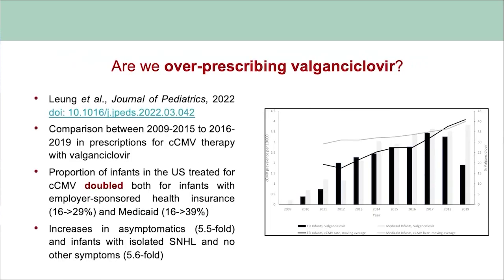There's already evidence that came out from some authors at the CDC last year that compared the percentages of prescriptions being written over the last 15 years or so for valganciclovir and saw, as you can see in the graph, striking increases in the total amount of prescription of valganciclovir. And that's not because the epidemiology or clinical manifestations of congenital CMV has changed. I think it's because clinicians are eager to try to help their families, but they're prescribing the drug without good evidence of benefit.